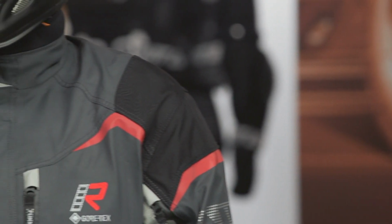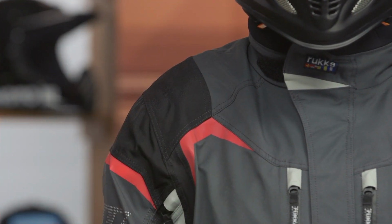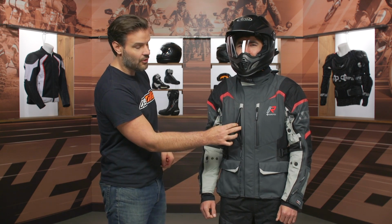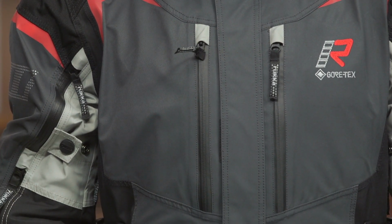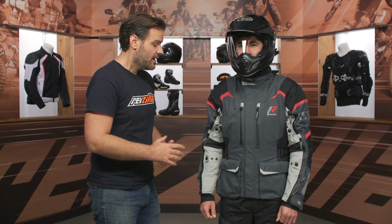So like we said, the main construction of this entire jacket is going to be Gore-Tex 2-layer laminate. That means that the waterproof is on the outside, there's no inner shells, and when you open up the many vents, you are going to get direct airflow right to your body. So again, if you close it all up, it's going to block airflow and keep you dry in a colder, wetter ride. But as the weather begins to warm up, you can open up all those vents and help to promote a little bit more airflow.